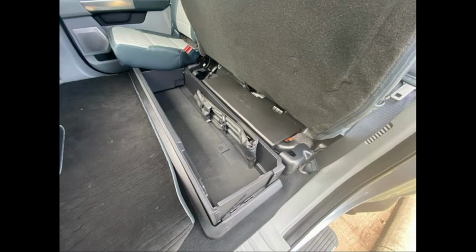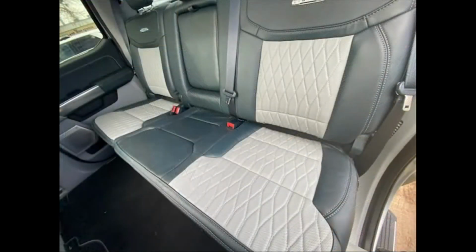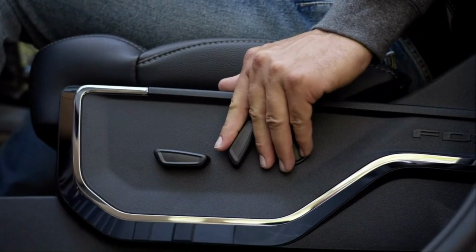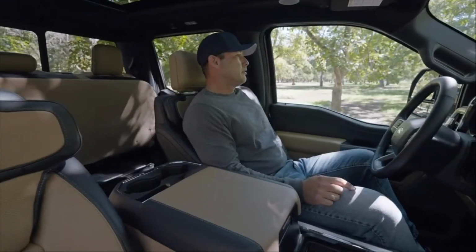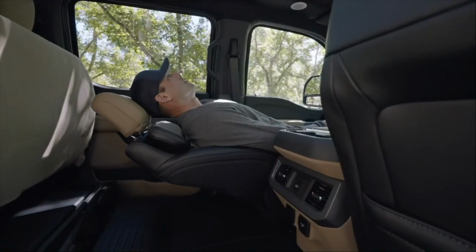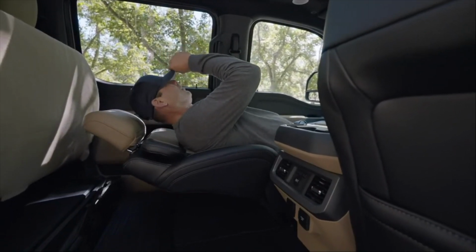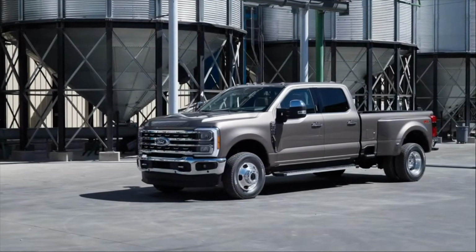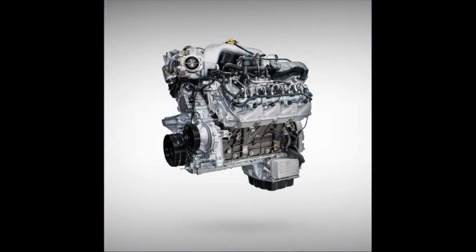Now, up front, you're going to find a 12-inch digital instrument cluster, so it's got all your readout there for the driver. Got a heads-up display to go along with that. Got a 12-inch touchscreen in the middle of it. You're going to find all your nav, your convenience controls, the 360-degree camera, your Ford Sync 4, and your controls for your 18-speaker Bang & Olufsen audio system. I'm ready for the price.